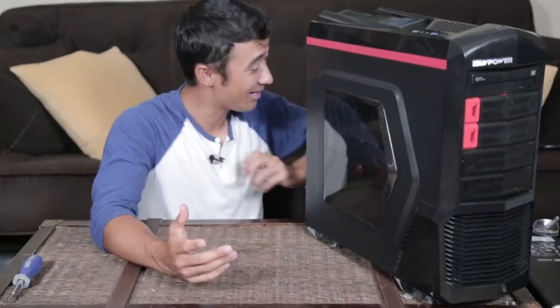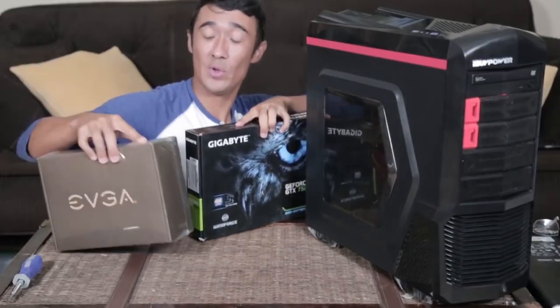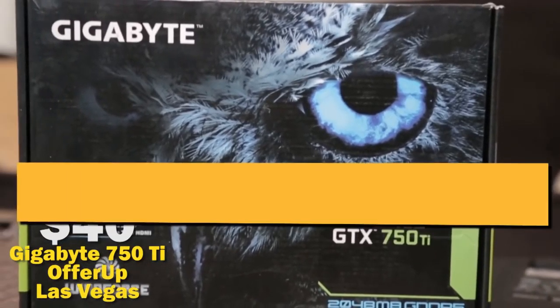Let's get to the good stuff. How do we fix this thing? Well, with a couple deals that I picked up locally as well as online, we can actually still upgrade this system and be able to sell it for a profit.